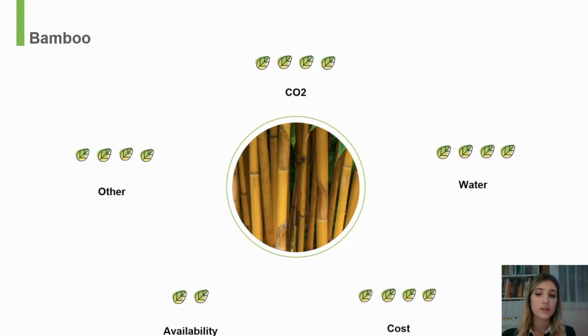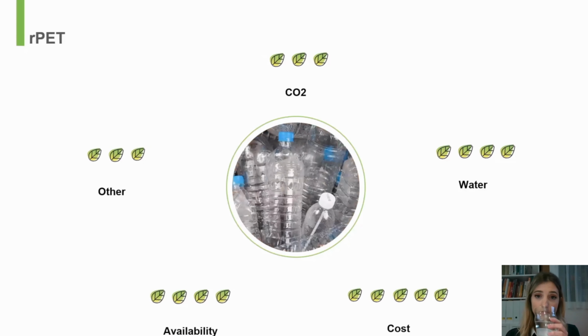Now, let's turn towards recycling and take a look at recycled polyester. So, recycled polyester, or rPET for short, falls under the synthetic family of fabrics. It's used as a green alternative to polyester, and with very good reason. So right now, there's more than 62 million tons of polyester produced annually. That's 49% of the global fiber production.